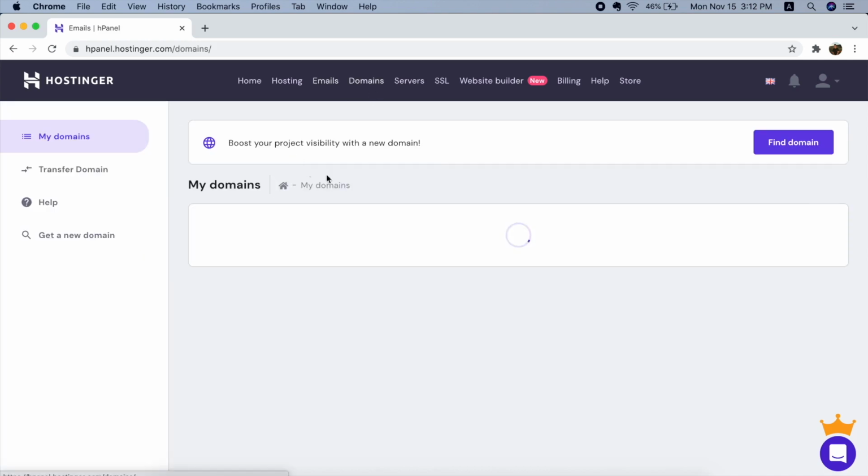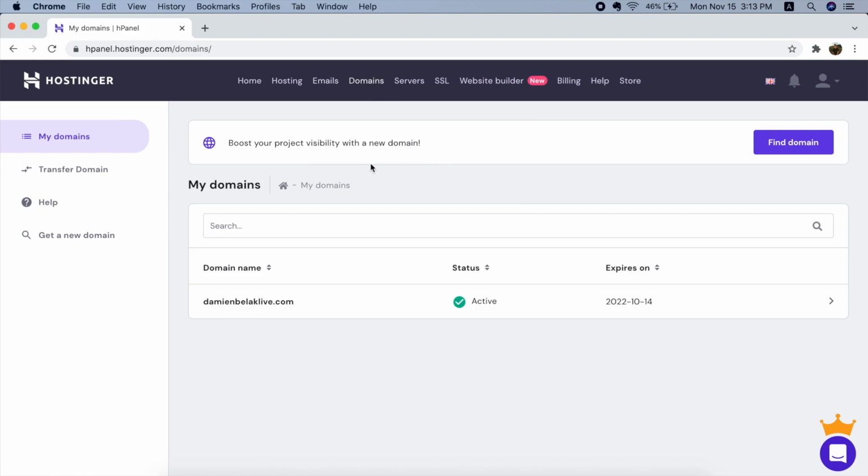So domains, this is the domain that you're going to receive if you decide to purchase the premium shared hosting plan, and you can choose whatever you like. I just went with damienbalaklive.com because this suits me. This is my personal name, and it just looks clean and neat. So you can find a domain, you can buy a new one, you can buy multiple domains, okay? You can transfer a domain. So for example, if you have a domain in Namecheap or GoDaddy, you can transfer it to Hostinger.